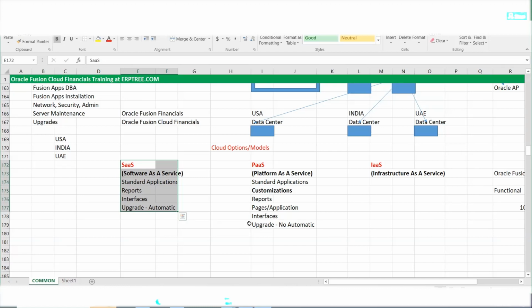then they don't apply those patches to the pod. Very regular patches, which they apply to fix some bugs or to add some small changes to some page somewhere, yes, those can be applicable. If they are going to come up with changes which will impact the existing standard product functionality, such kind of patches they don't apply to upgrade the pod to the latest.